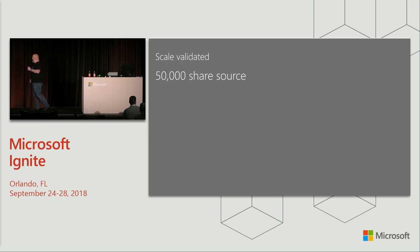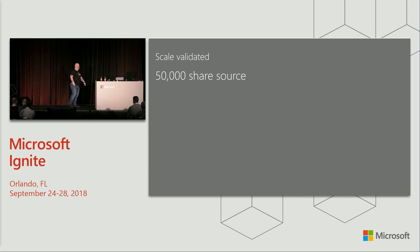We have scale validated this thing to 50,000 shares on one node. Does anybody have 50,000 shares on one node? What about 49,000? Like, what are you doing, dude? I've seen those. They're home directories typically. The biggest number I ever saw was 40,000, so I was like, I don't know, 50,000.